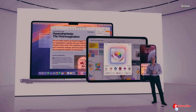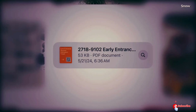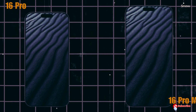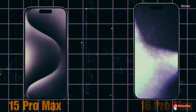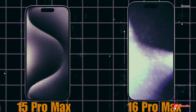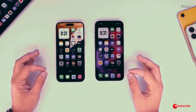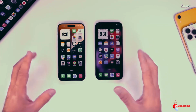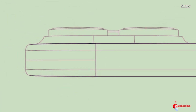Choosing between the similar models, the iPhone Pro or iPhone Pro Max, has always been a bit of a challenge. For years, the primary distinction was the screen size. Occasionally, the Pro Max would boast an exclusive camera upgrade. For instance, the iPhone 15 Pro Max of yesteryear featured a 5x tetraprism lens, while the regular iPhone 15 Pro retained the reliable 3x zoom lens.